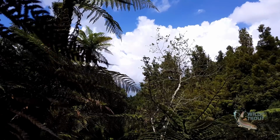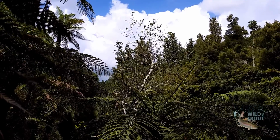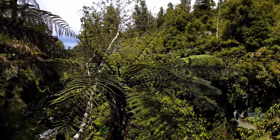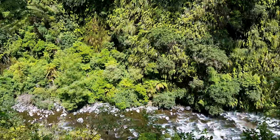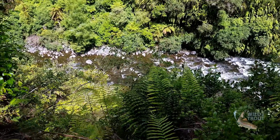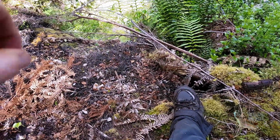Well, I made it down into here, at least 50 metres vertically above the river. So it's just sheer walls on the side here, straight down to the river. You have to be pretty careful. This is where I'm standing. This is my boot. That's the edge right over there.